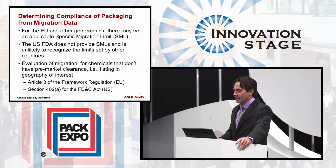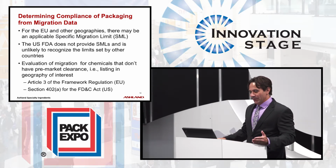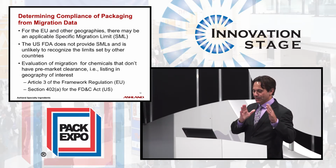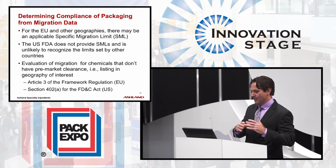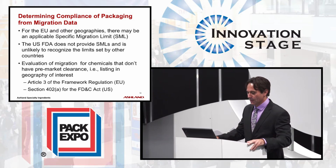The US FDA does not have these, and they're unlikely to recognize them either. They're very risk-based. They want you to show how much exposure there is to the package, what the component is, as far as understanding the hazard. They're not going to accept the European specific migration limit if you went to them and said, oh, we're good for Europe. Well, that's great, you're good for Europe, but not in the US.